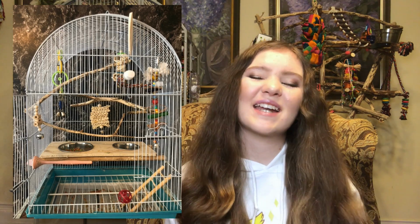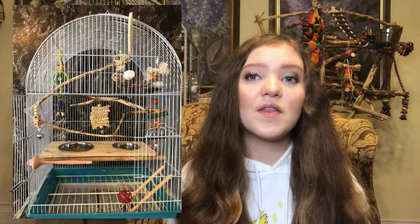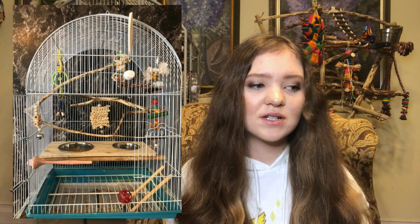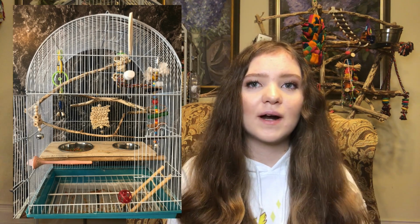Personally, I would still take it out. I mean, it's not gonna be a huge problem if your bird's not really using it and there's a lot of other perches, but it's just not the most comfortable thing. It's like you walking on sandpaper. If you have to have a perch that trims your bird's nails, use a calcium perch that's not as rough, or a perch that is smooth on top and rough on the sides.